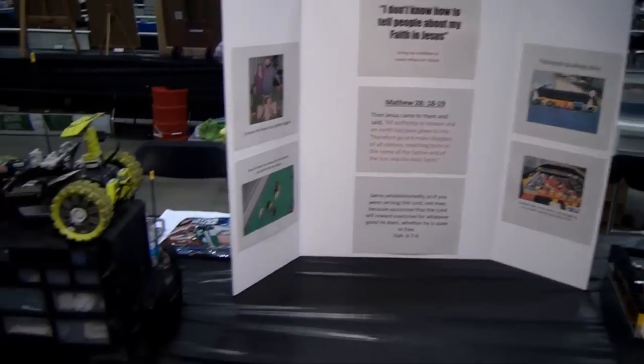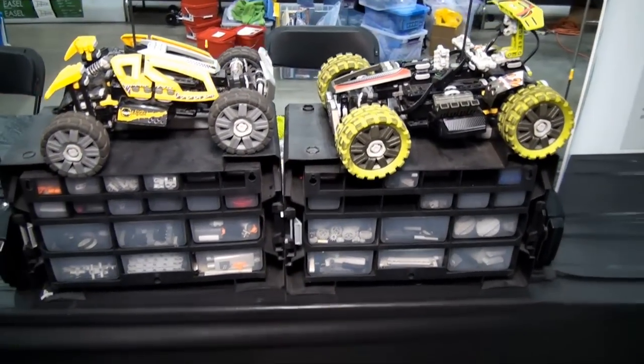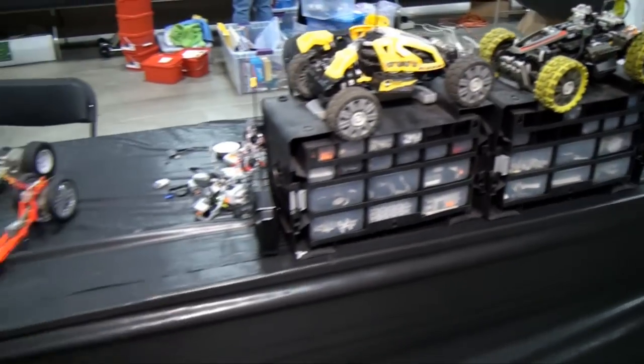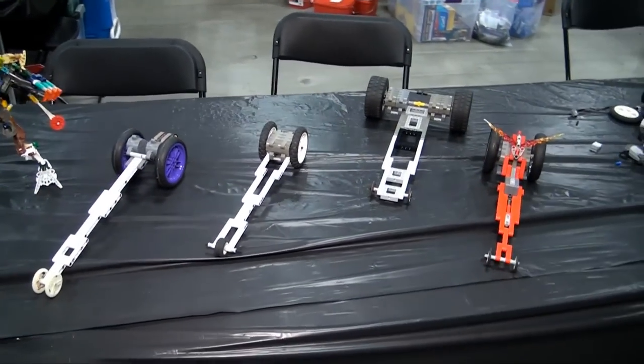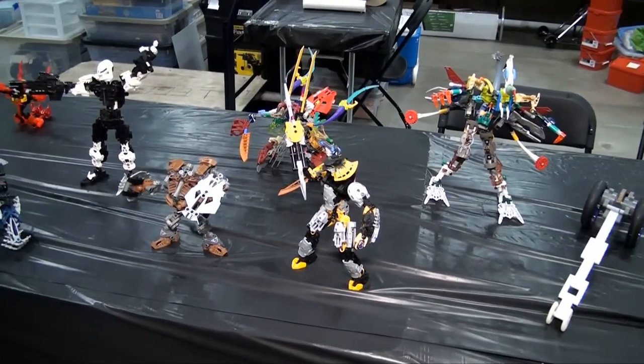And then keep coming down here. Here's what appear to be some normal RC cars. I guess this is somewhat like Technic builds, so you get some Lego Technic RC cars. These look like they would be winning a race, you know. Very built for speed, not much else, very minimalistic racers.